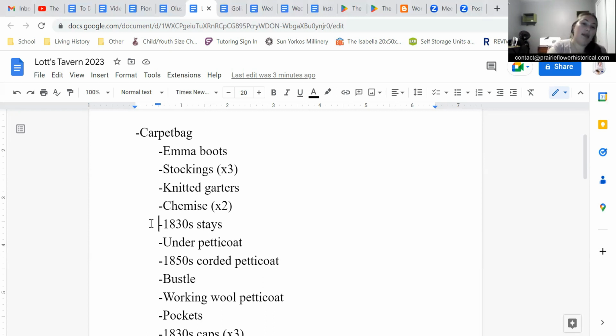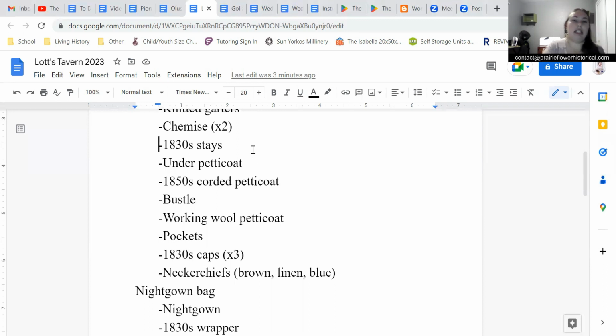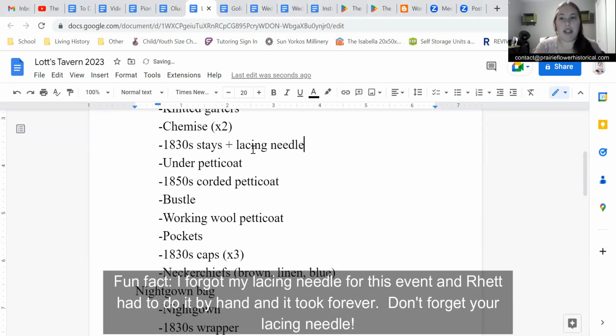My 1830s stays are on here. I actually need to put in a lacing needle. That is very important. I need to make sure I know where that is. Otherwise, it's going to take me a really long time to get dressed.